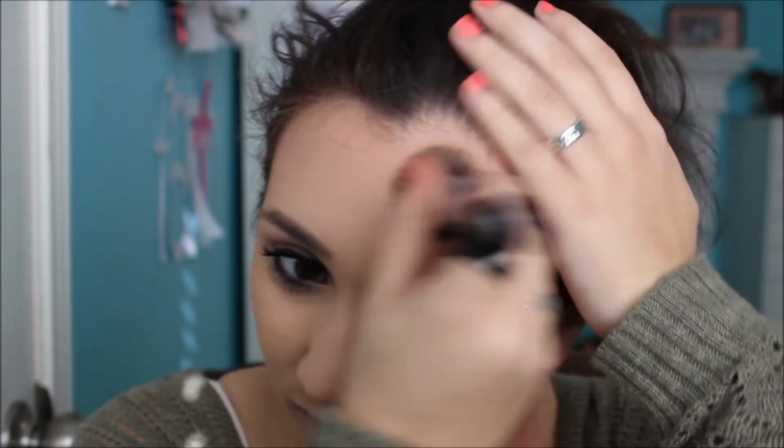And then again, taking my Sigma brush, and my hair looks like a rat's nest, I'm going to really blend this out. I do not want this to be noticeable at all. You just want to give the illusion and the effect of being contoured, but not actually be able to like look at someone and go, oh yeah, they contoured.